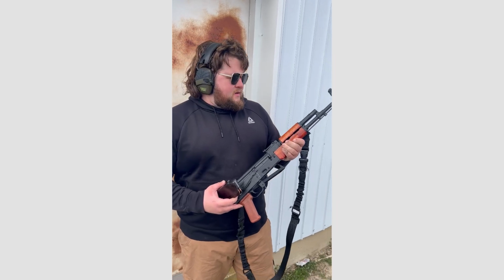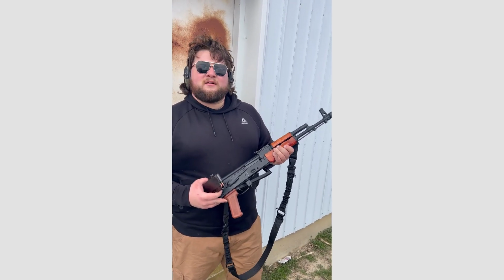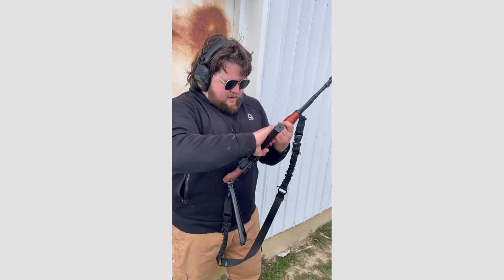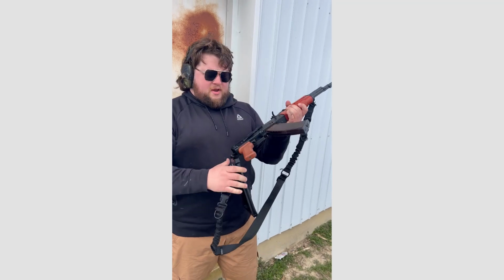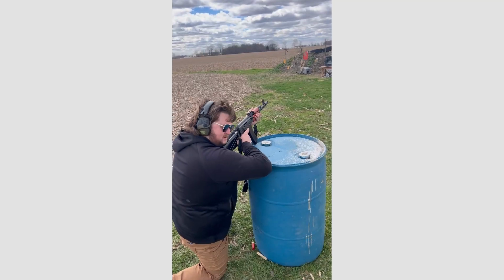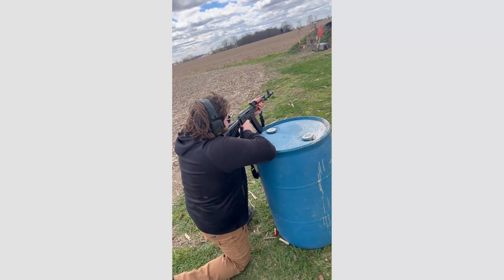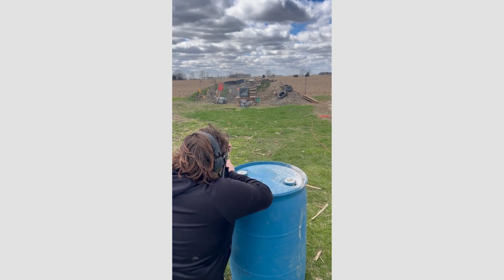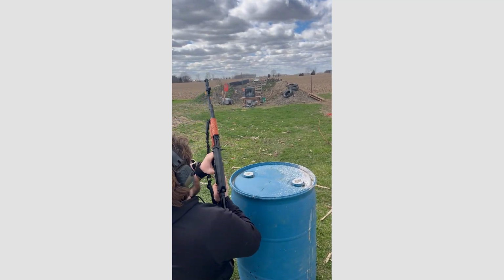This one we got here is also not my firearm, but this is a PSA 74, chambered in 5.45 by 39. Let's go kick some ass. Leaving Afghanistan in 3, 2. Ooh.